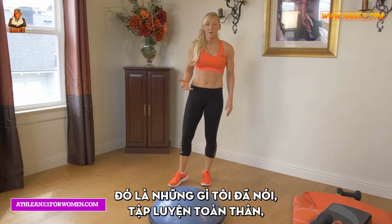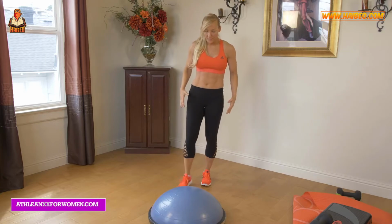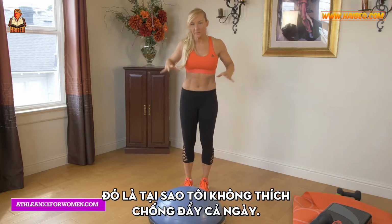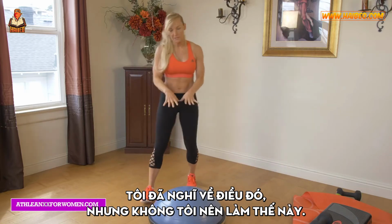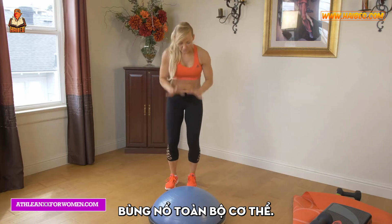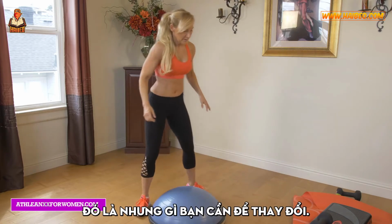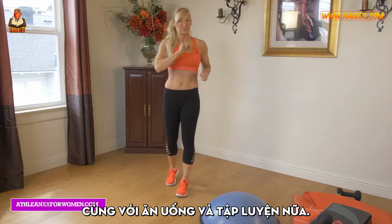And that's what I was talking about earlier. Working your entire body, burning, getting everything moving. That's why I just don't want to sit there and do push-ups for 25 hours thinking, oh, well, that's going to do it. No, it's going to be movements like this, where I'm using my whole body explosively. That's what's gonna give you the changes you're looking for, along with diet and exercise, right?